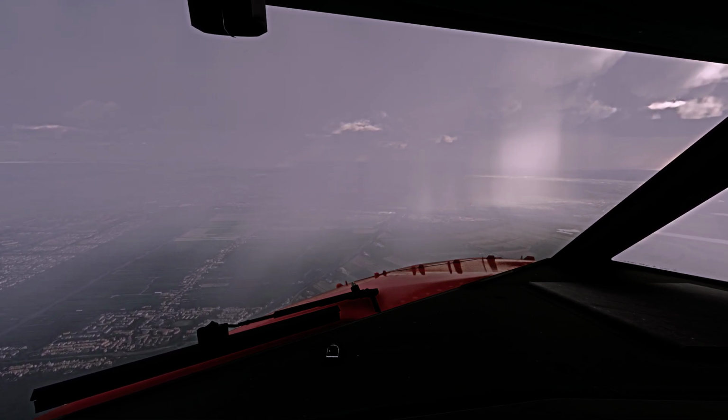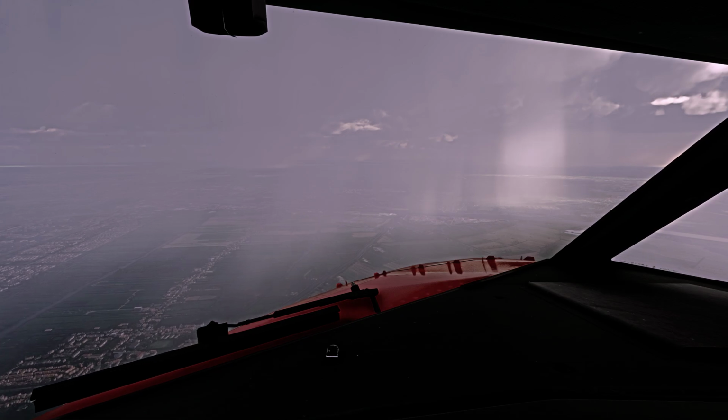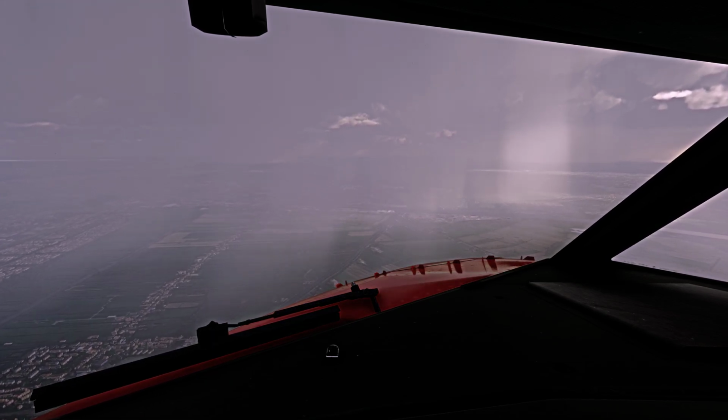Turkish 5X-ray Victor, surface wind 250 degrees, 8 knots, runway 28 left, clear for takeoff, goodbye.